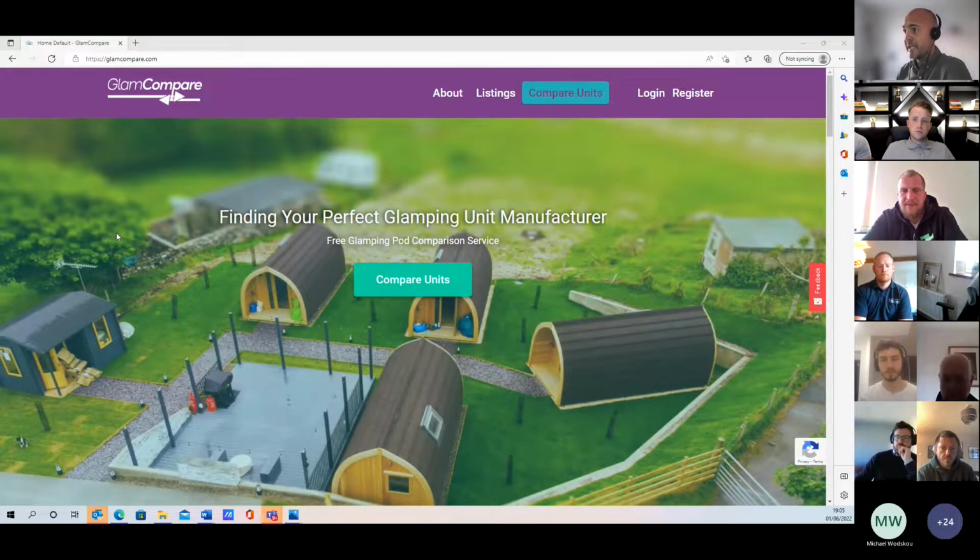So Glamcompare, in essence, is where you can come, tell us about your project, compare listings, and do initial searching. The platform has some really cool built-in tools that allow you to work out return on investment and compare units between each other. This can really speed up that initial search process, and it allows you to speak directly to the manufacturers via the platform, where you can get into conversation with them. It could be asking questions such as lead time and availability, and it's a place where you can get in touch with manufacturers, and at least when you're speaking to them, you're in the right ballpark.